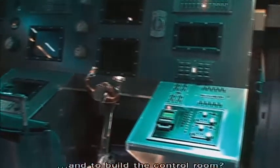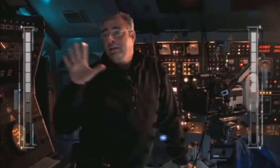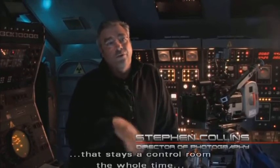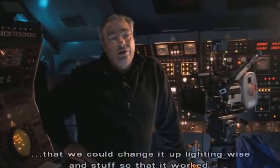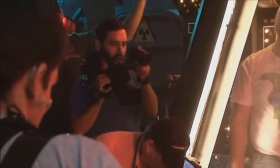control room. Each one of these corridors has to be like 2 or 3 different places. The control room is the only part of the set that stays the control room the whole time, but the bay becomes 3 different sets. So we just had to figure out a way that we could change it up lighting-wise and stuff so that it worked. And the big thing there was, you know, color.